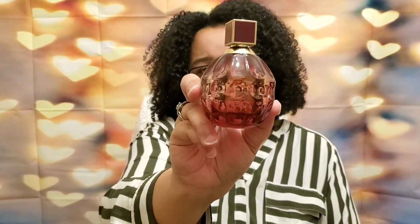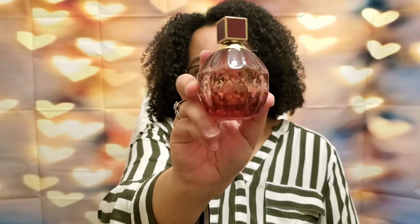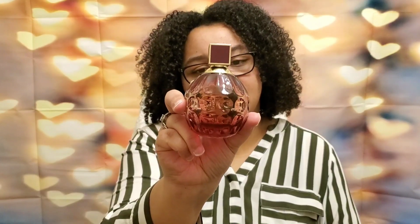3.3 fluid ounces, 100 milliliters, Jimmy Choo Fever, Eau de Parfum. Now, if anybody in the comments can explain to me why some of these bottles say 3.4 fluid ounce for 100 milliliters versus 3.3, or 50 milliliters, 1.6, or 50 milliliters, 1.7 ounces. Like, who's right? Even though this says that it is an eau de parfum, it is light and airy and watery enough to feel like an EDT.